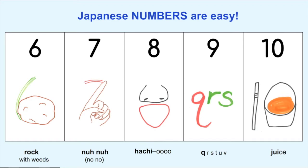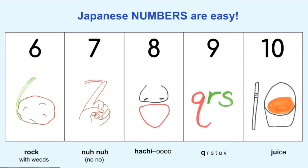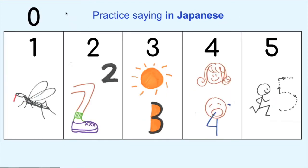Are you ready? Now it's your turn. In the shape of the number, try to see the hint that I just taught you, and that's going to help you remember the pronunciations. Stop the video if you need to, because here are the answers. Did you get them all? Good. Now, let's practice pronunciation.